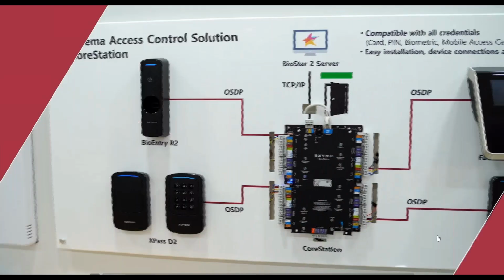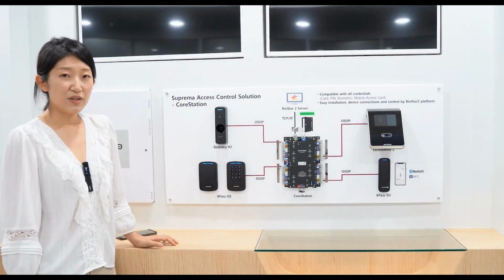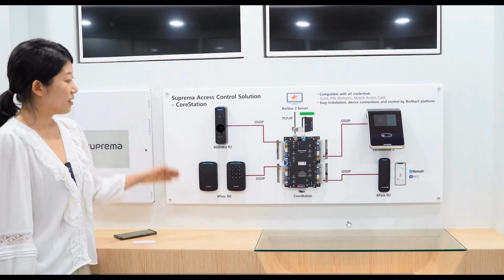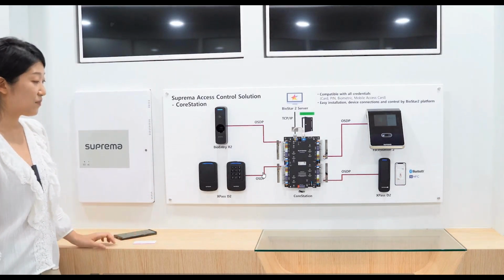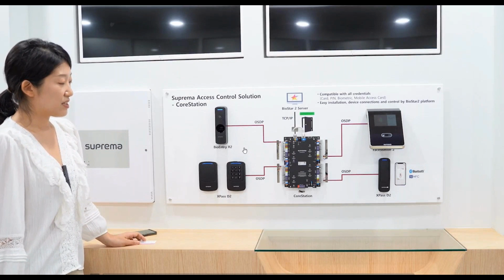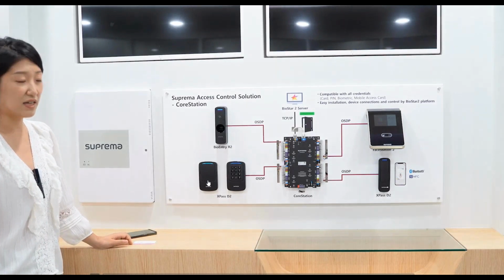Okay, so in this video, what we can see is a summary of the solution that we have available for you here. This is not just any kind of combination. You will see here a short demonstration of how the different kinds of credentials can work together.